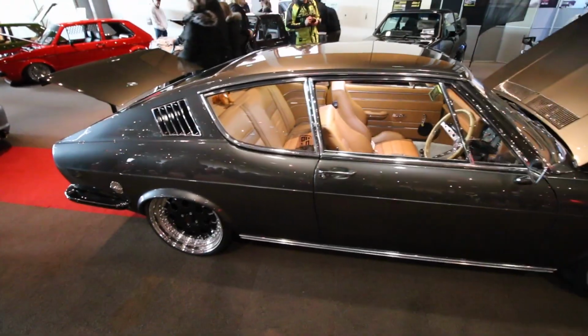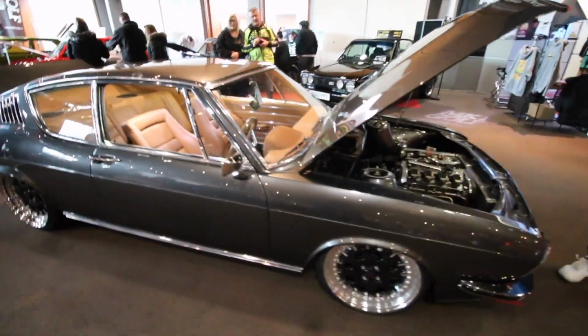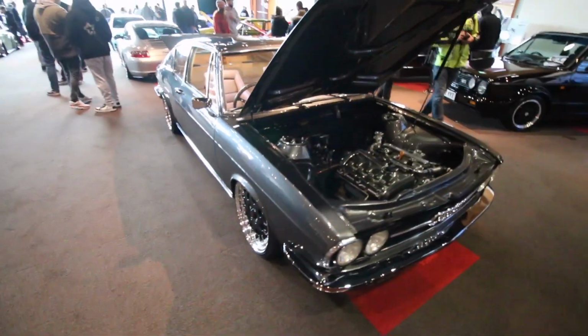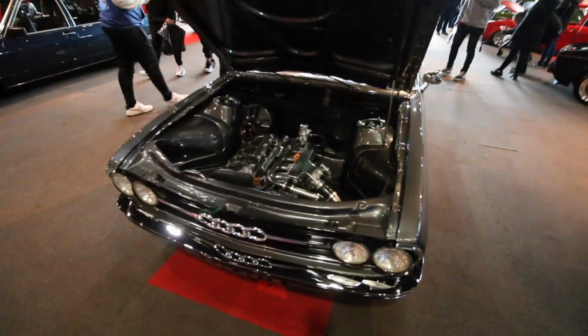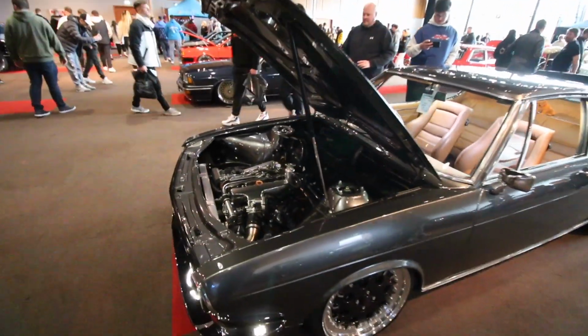This is the showstopper for me. It's an Audi Coupe 100, an old classic. And Andy, the owner of this car, actually owns a company called Not Just For Campers, and this is a showcase of the things that they can do other than doing camper vans up, which is their speciality. This car's been built completely from the ground up.